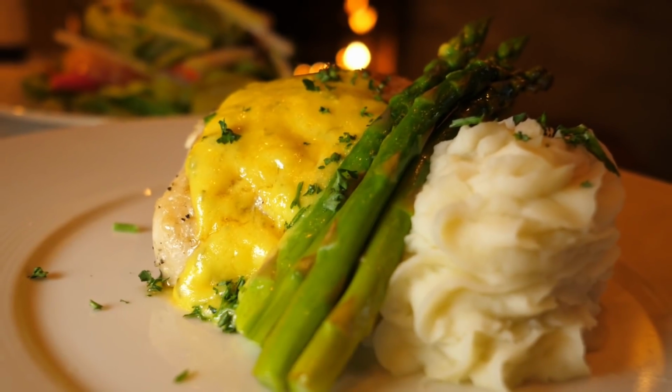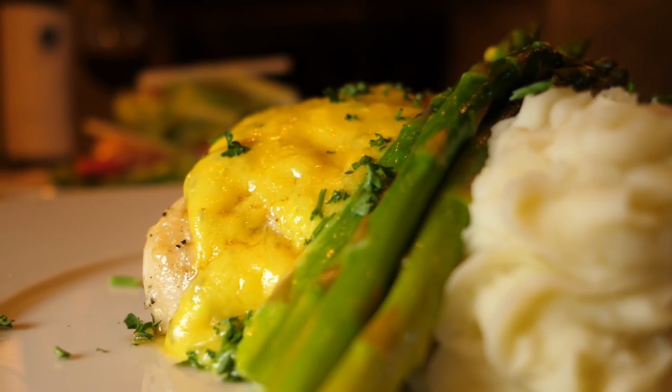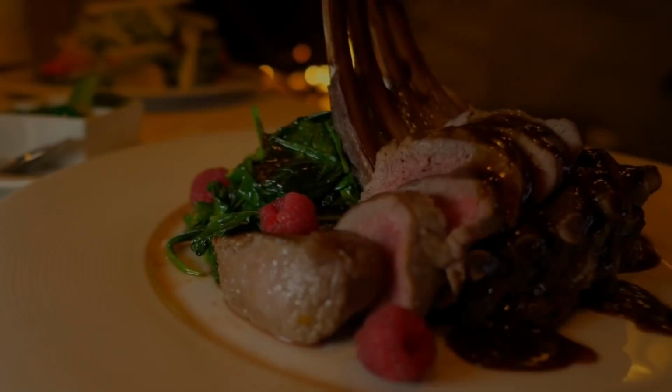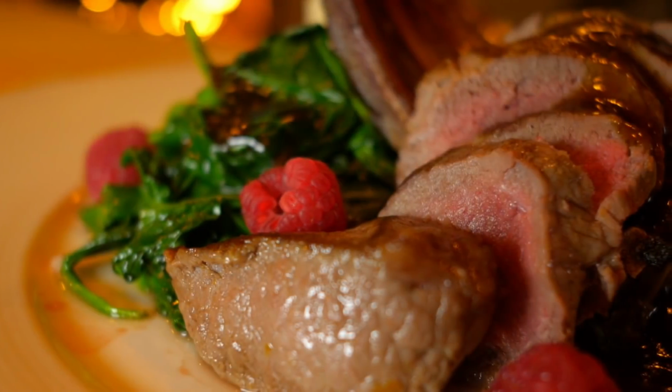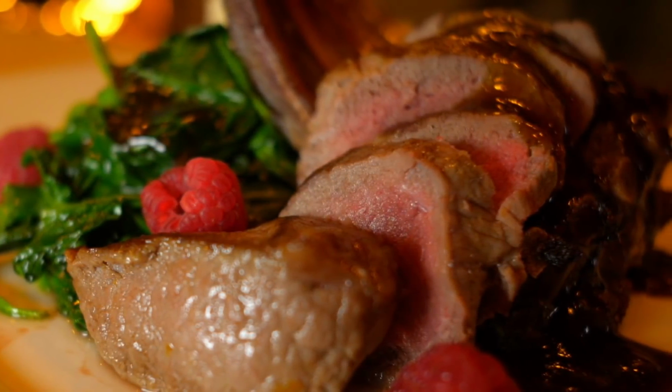And the chef's special entree this evening is chicken Oscar. It's a chicken breast served on Dungeness crab cake and topped with her very special béarnaise sauce. We have it with baby asparagus and whipped potatoes. And our lovely rack of lamb is served with sautéed spinach, and it has a port demi-glace raspberry sauce. Bon appetit.